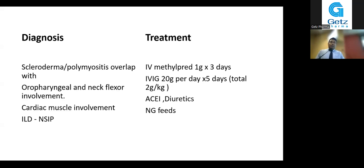We knew that we were dealing with a tricky situation because this was a full-blown florid myositis. Hence, we started IV steroid. In parallel, we started on the first day IVIG, the total dose of 100 mg over 5 days. With the cardiologist's input, the patient was put on ACE inhibitors and diuretics. And from day one, we had to NG feed the patient because of the severe bulbopharyngeal involvement.